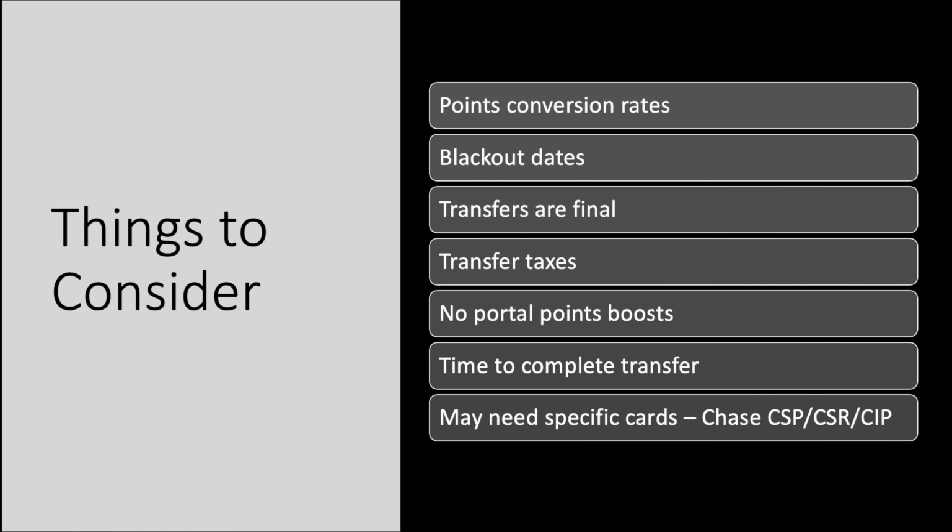But there are some things you need to keep in mind before you send your points over. So let's take a look at this now. Point conversion rates, we talked about it. Blackout dates, transfers are final, transfer taxes, no portal points boost, and then timing of those transfers. What we mean by this is, we talked about conversion rates. You always want a 1-to-1, but it's not always going to be a 1-to-1. It really depends on what they've worked out.